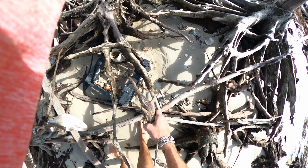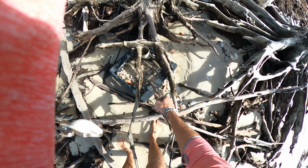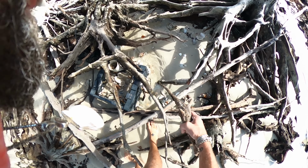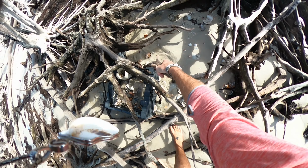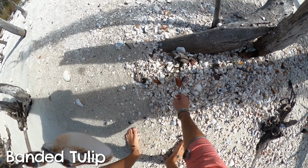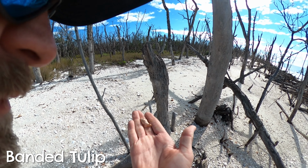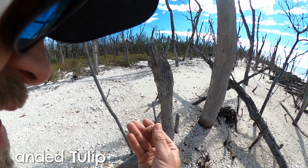Oh, look at this. Crab traps all over the island. They're derelict crab traps that wash up in like 30-mile-an-hour winds. We've got some of those coming up here in the next few days. And if you're listening to this in the future, today is January 13th, 2022.